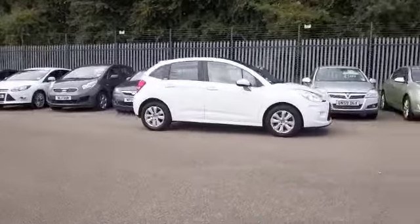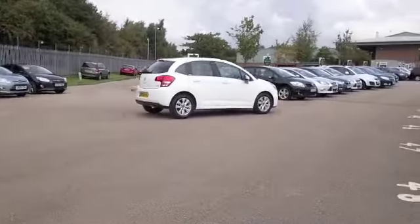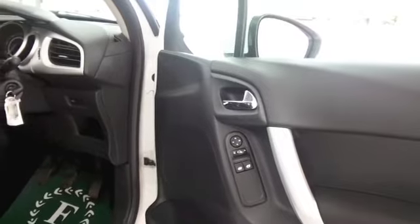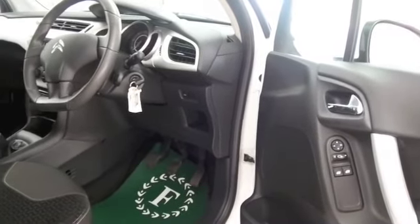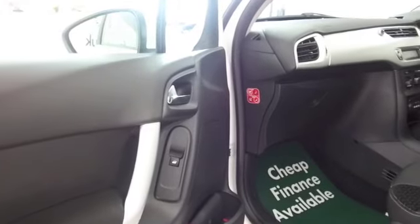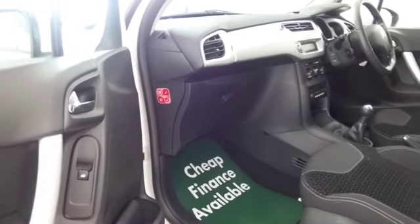And get inside, you've got very comfortable cloth seats, and the suspension in this car really soaks up the bumps in the road, so you'll find it a nice comfortable motor. It's got cruise control as well, so that's a great fuel saving feature for those longer runs. Electric windows, air conditioning, so all the right ingredients. Great sounding CD and radio system as well.